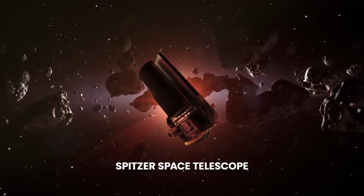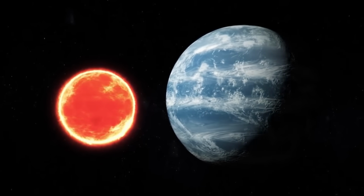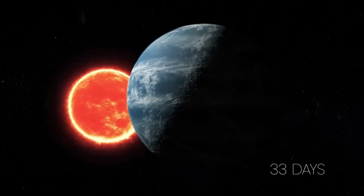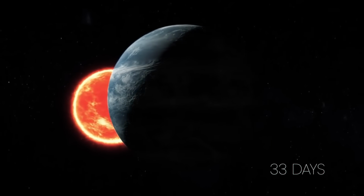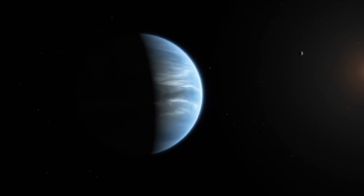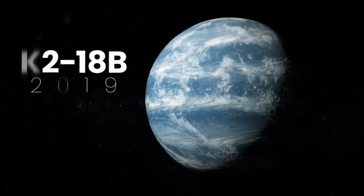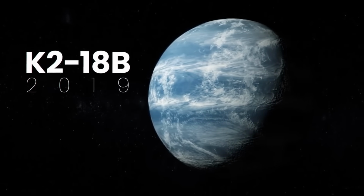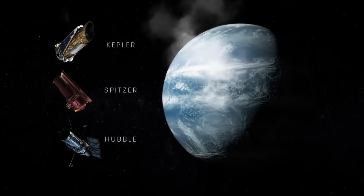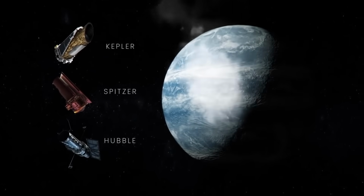In 2017, data from the Spitzer Space Telescope confirmed this super-Earth to be orbiting its host star in the habitable zone and taking just 33 days to complete an orbit around its star. K2-18b is the best candidate as a habitable planet that NASA has ever found. This is because in 2019, 2 independent research studies combining data from the Kepler, Spitzer, and Hubble Space Telescope found a surprising amount of water vapor in the planet's atmosphere.